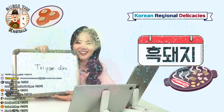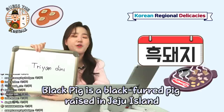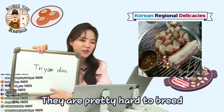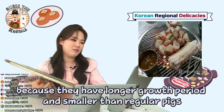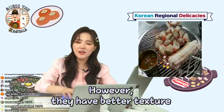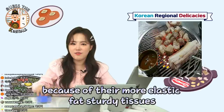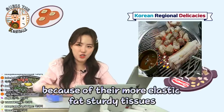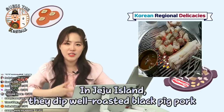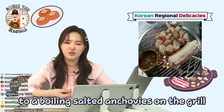Wonderful. Good! And 흑돼지 is a black furred pig raised in Jeju Island. They are pretty hard to breed because they have a longer growth period and are smaller than regular pigs. However, they have better texture because of their more elastic fur and fat-sturdy tissues. In Jeju-do, they dip well-roasted 흑돼지 pork into boiling 멜젓 on the grill.